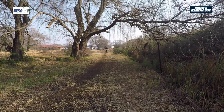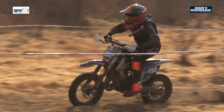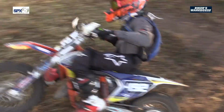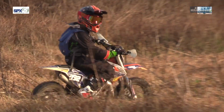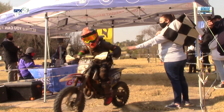Jaden Als, who has made the last couple of rounds his own, is now starting to stretch his advantage out and off into the distance. He's shown that he can dominate on the fast, technical and loose terrain. One or two little mistakes, yeah, for sure, but he had a good enough advantage to see the checkers once again at Ventersdorp.